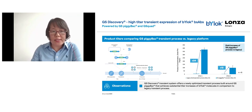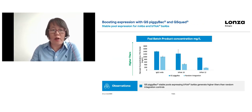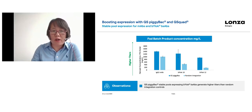The GS discovery transient system offers a newly optimized transient process built around GS piggyback that achieves a big titer increase of bYlok molecules compared to the legacy transient process. This slide demonstrates the titer results of stable pool expression using GS piggyback compared to random integration for 3 different products, including bYlok molecules. GS piggyback stable pools expressing bYlok molecules generate higher titers than random integration controls.